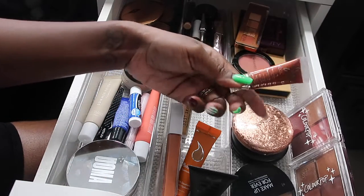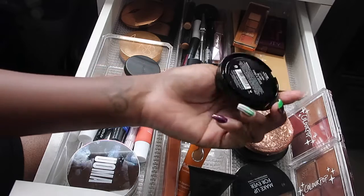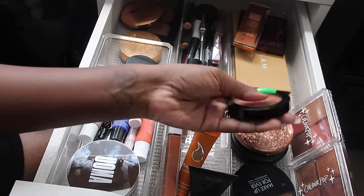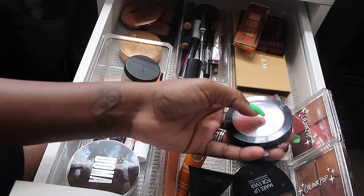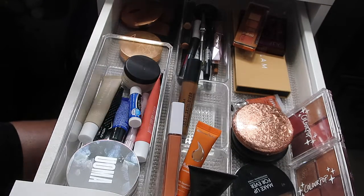This I'm gonna still keep in here because I'm gonna be honest, I didn't use this. And then this blush, you guys know this was the Wet n Wild Mellow Wine. This is still an oldie but goodie. Still love this one. So when I was in between the Juvia's Place, this one was my top go-to.